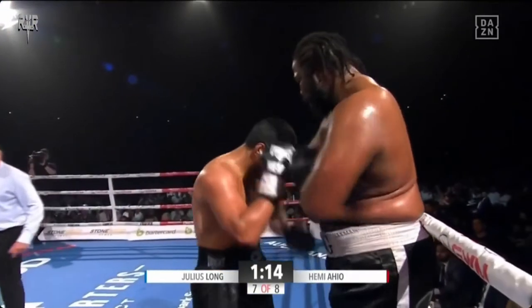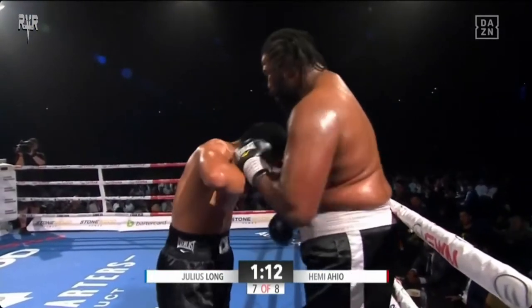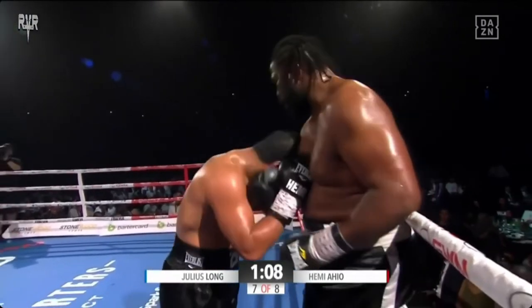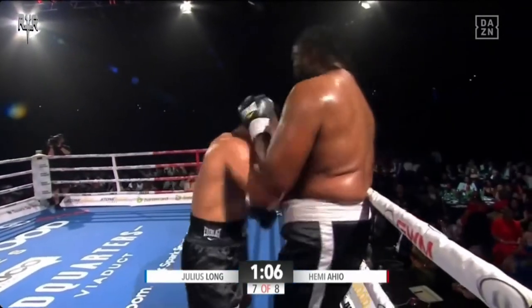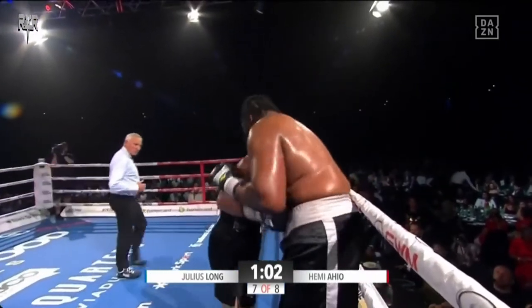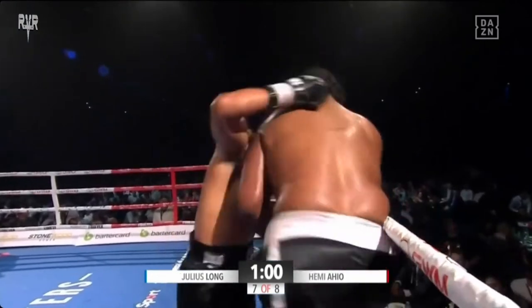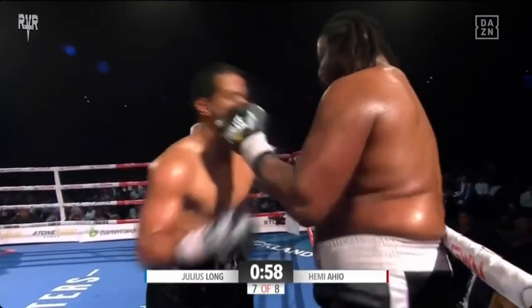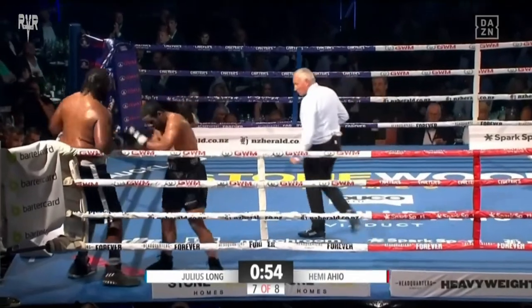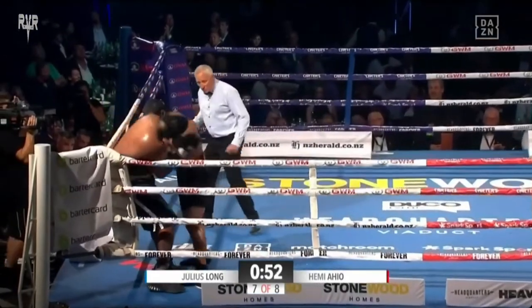Another invitation has come out, nothing. Shakes it off, comes back in. Hemi Ahio, he loves to fight. Julius Long, I know he likes to fight, but on his terms, and fair enough, the big man. One minute to go in the seventh round. It's the penultimate round. Ahio continuing to chop away. Long's just looking a little more fatigued this round and started to eat a couple more shots.